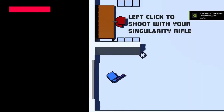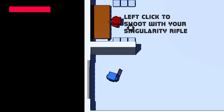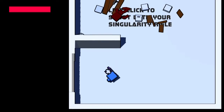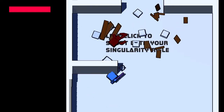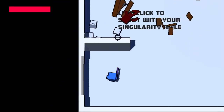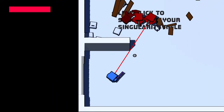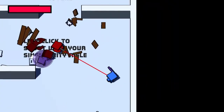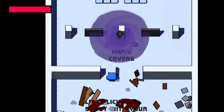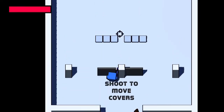Okay, I have to open this from outside itch.io, so let me find it in my documents here. Okay. Left click to shoot with your Singularity rifle. What if I shoot too close to me? Okay, I'm safe. Oh. So I need things to knock into them, okay. Shoot to move the covers. Alright.